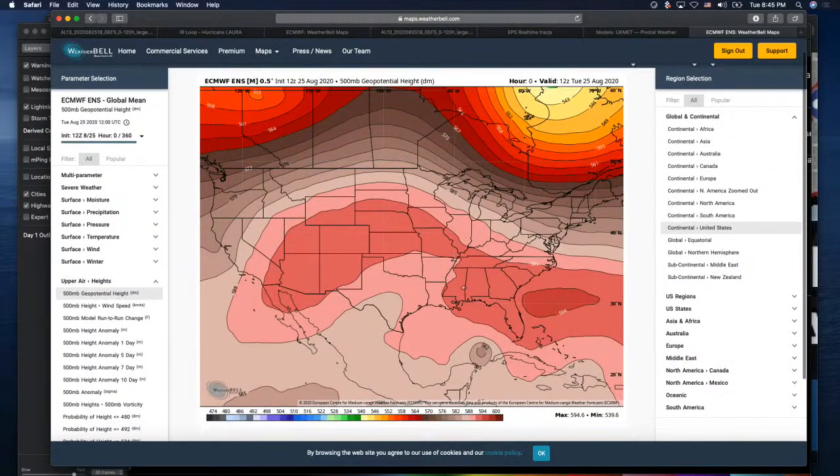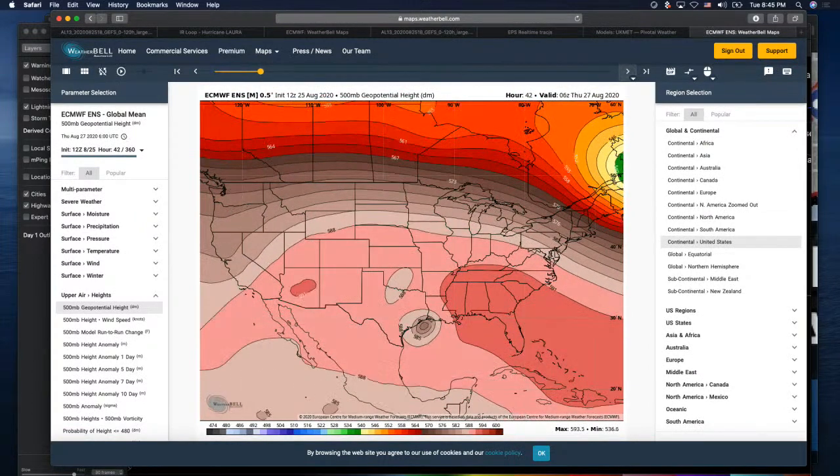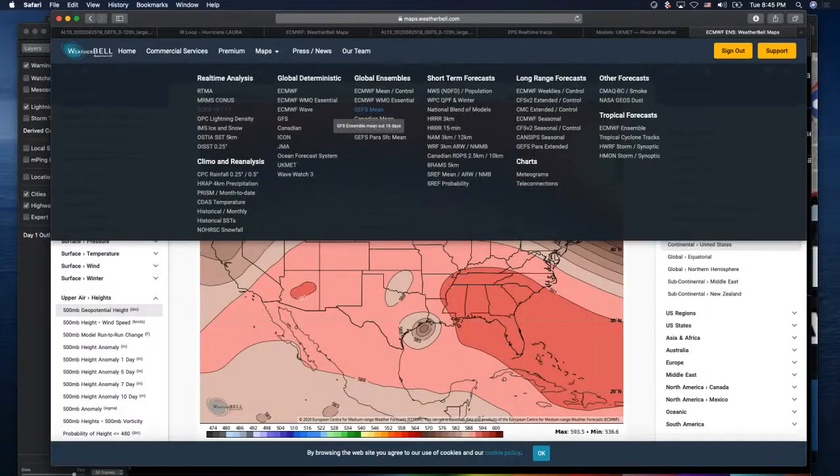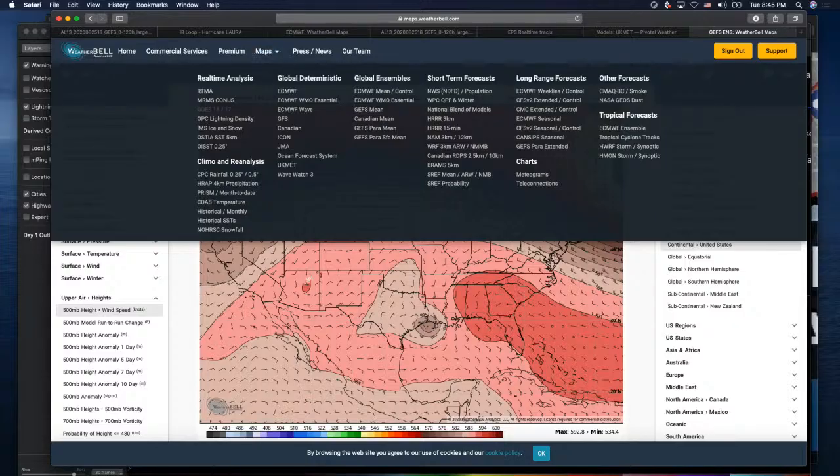All right, here's the ECMWF. I'll show you this at the time of landfall. There's the ECMWF mean. There's the GEFS mean. You see how much weaker and further east the ridge is? That's going to be a big deal in this forecast.